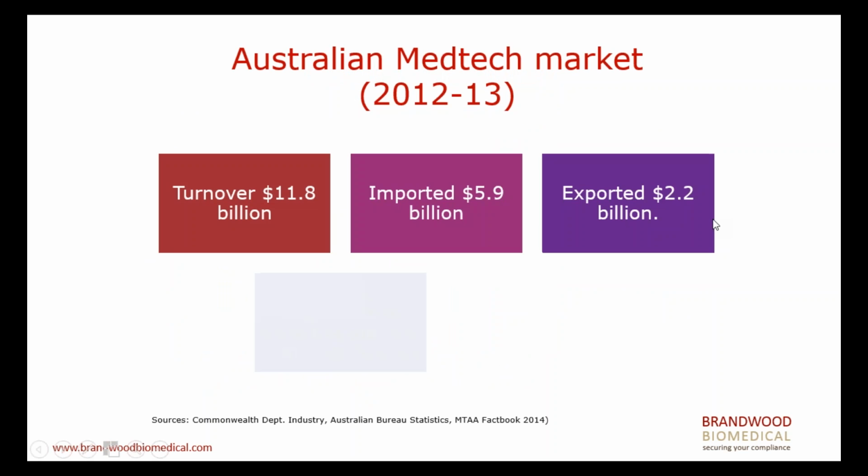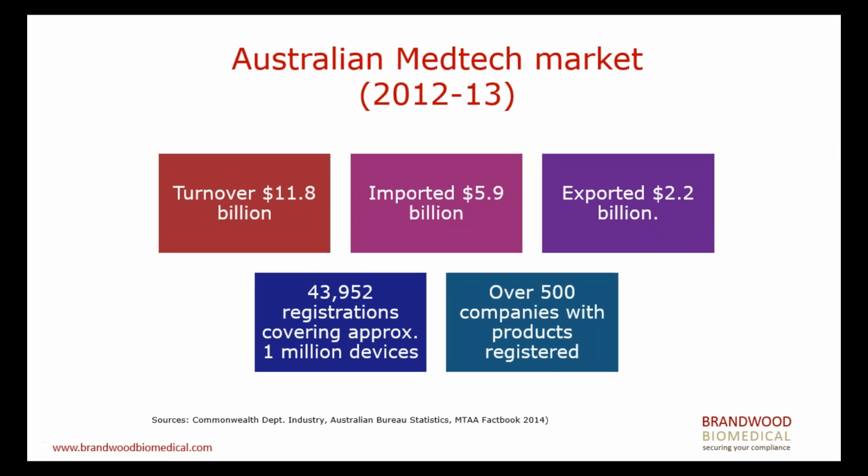Okay, there you go. Now, without going into detail about the other statistics, here are some key characteristics of the medtech market. I know the statistics here are from 2013, but within that time, the turnover for the medical device industry was almost $12 billion. There was about $6 billion imported with $2 billion exported, and you'll see there's 1 million devices still registered, and it's over 500 companies. So a bit of statistics there that really characterize that Australian medtech market.